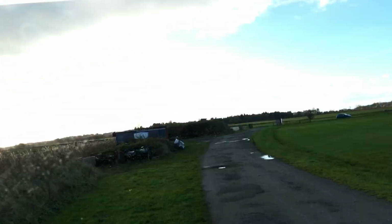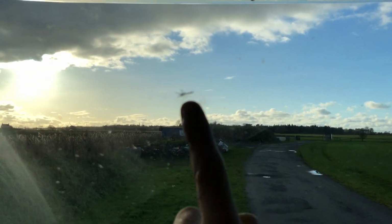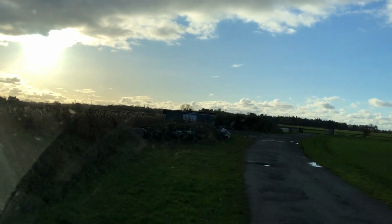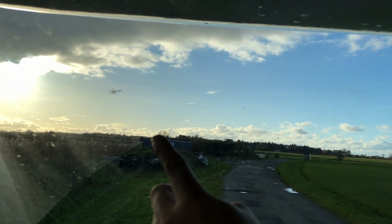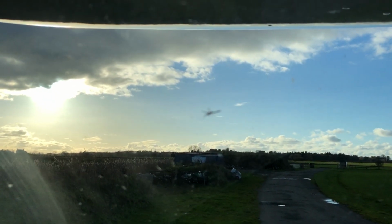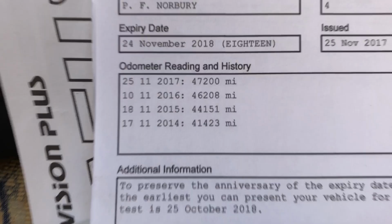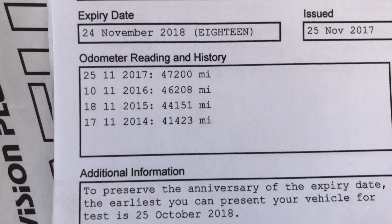It's just a tiny little crack to the windscreen. Where can I find it? There we go. Don't know if you can see on the camera there. There is the sweep of the wipers. So it's above that. So it's only an advisory. And on the top left of the passenger. So now MOT'd till 24th of November 2018.